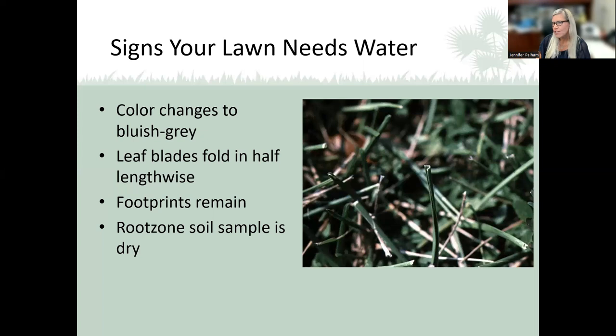So this is not a set it and forget it type of irrigation. This is paying close attention to your turf grass. When your St. Augustine grass or your turf grass turns a bluish gray color, kind of has that hue when you look across the turf, that's a first sign of drought. When the leaf blades start folding in half, like you see in the photo here, that's the first sign that it's going into drought.